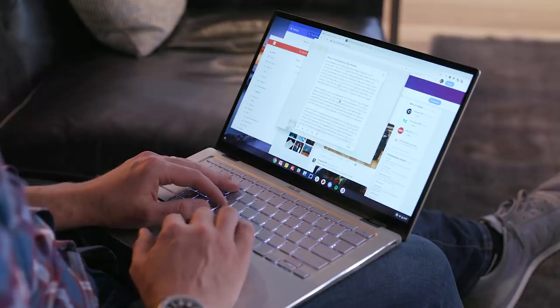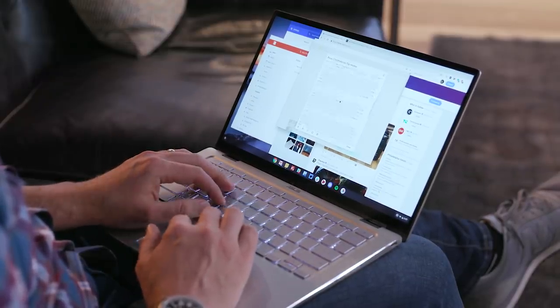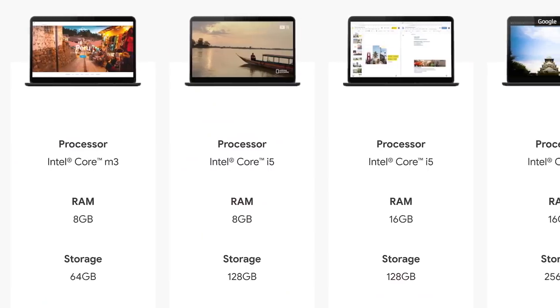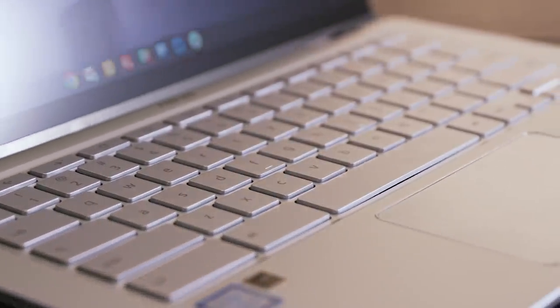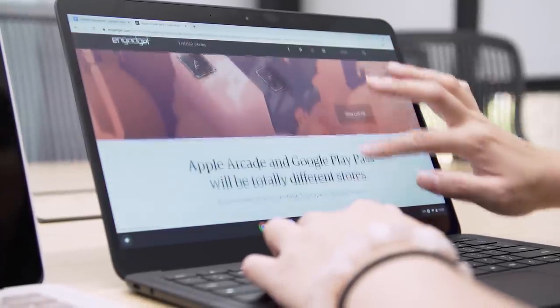Storage space is another place where you don't need to spend too much. 64GB should be enough for almost anyone. If you plan on storing a lot of local files or loading up your Chromebook with Linux or Android apps, get 128GB. Things like the keyboard and display quality are arguably more important than sheer specs. The good news is that you can find less expensive Chromebooks that still have pretty good screens and keyboards you won't mind typing on all day.